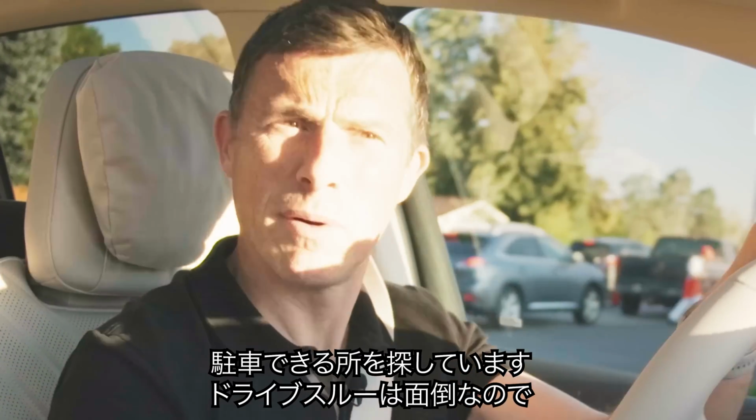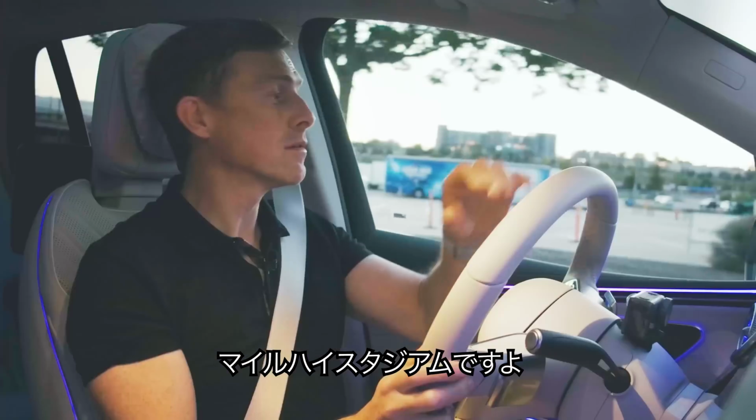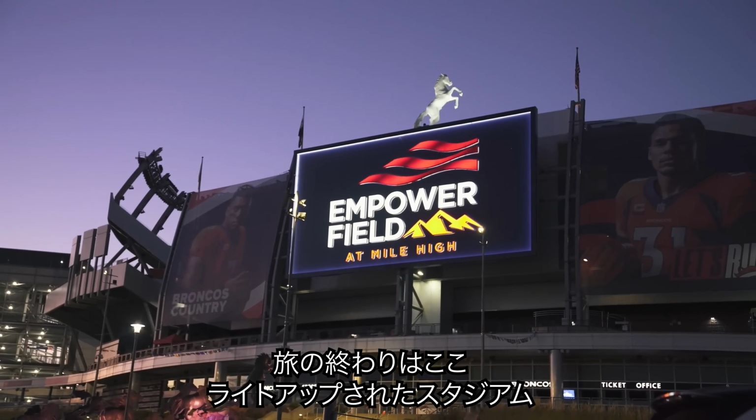Now I've just got to find a place to park because I can't be bothered with the drive-through. Well, here's Mile High Stadium. See if we can go in here. Little look at it. Okay, I've finally come to the end of my journey, stopping here right at Broncos Stadium.